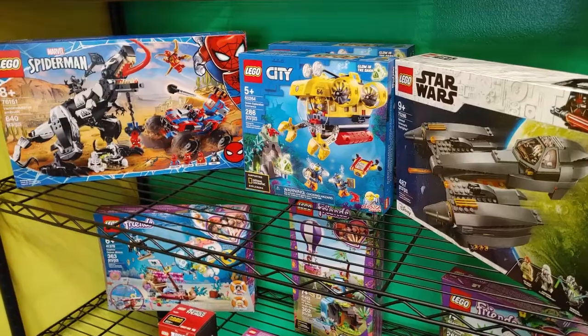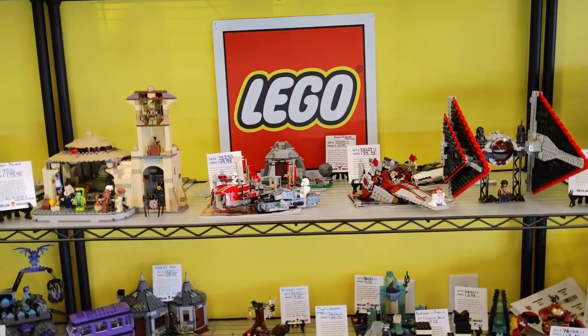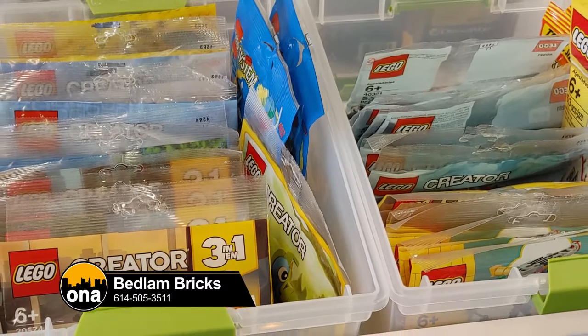All right. Well, we are all Lego. So 100% Lego. We have new sets in box. They're retired. Some are new, but most of them are retired. You can't find them anywhere else, like the big box stores. The same thing with our little poly bags. They're just small sets, maybe 50 to 100 pieces, nice little stocking stuffers.